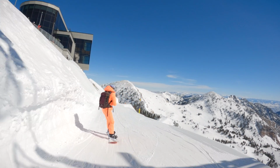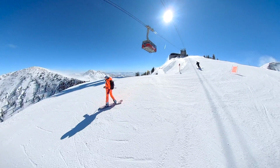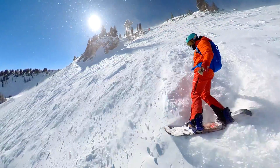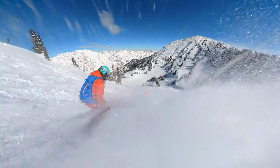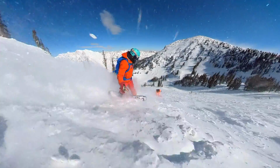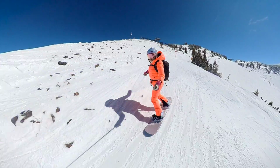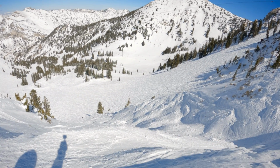From the top, traverse back around to Peruvian with access to several steeps under the tram, such as Silver Fox and Great Scott. The wind over the ridge can deposit extra snow along this area, and riding under the tram makes it special. Further along the ridge is the Cirque Traverse. There can be sharp rocks in the wind-blown coverage, but you'll find steep, gnarly chutes.